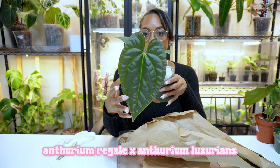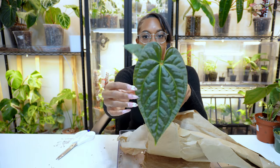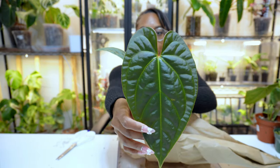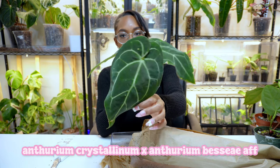This one looks really nice. This is another Anthurium regale crossed with Anthurium luxurians, another luxurians hybrid. Really nice textured leaves too if you're into the textured look. And this one here is another crystallinum crossed with Bessier AF.